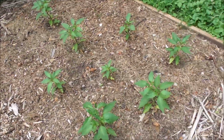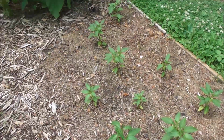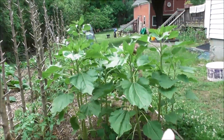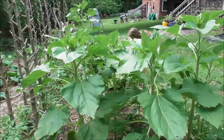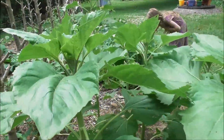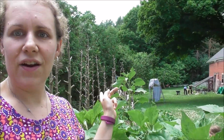Our jalapeno peppers are a little on the slow side, at least the jalapeno peppers. You'll see in a minute, the other peppers have gotten quite big. These are all volunteer sunflowers, and they are almost as tall as me. Look at that. They're almost up to my shoulder. In fact, the one back there is up to my head. It's amazing how fast they've grown here.